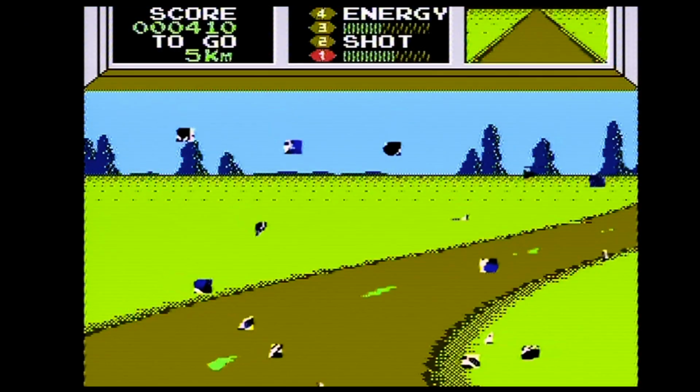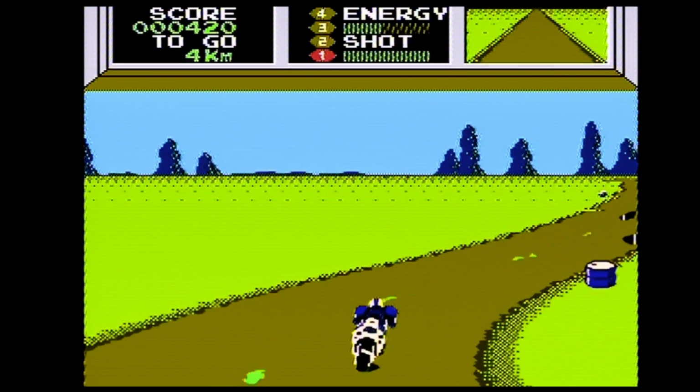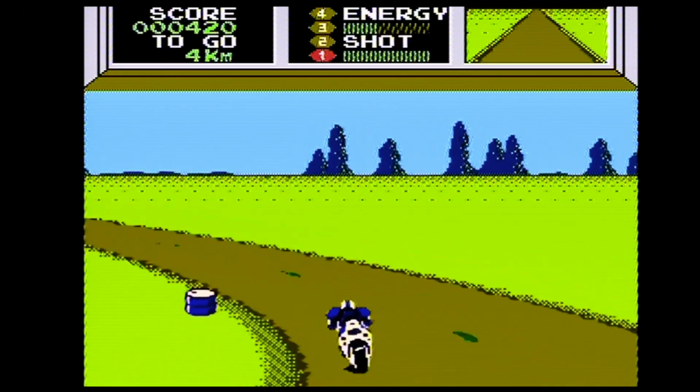And another black box game, and unfortunately I don't quite share the same appreciation for this game as a lot of people do online. This is Ryder, and I honestly thought this game was awful. It controls terribly, the screen is incredibly glitchy and jerky, and it just wasn't any fun to play.